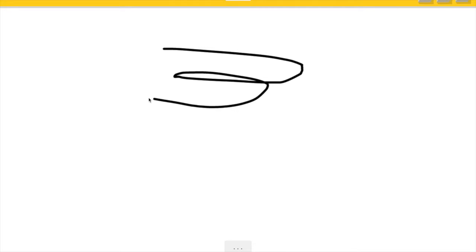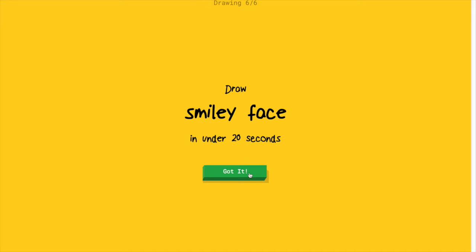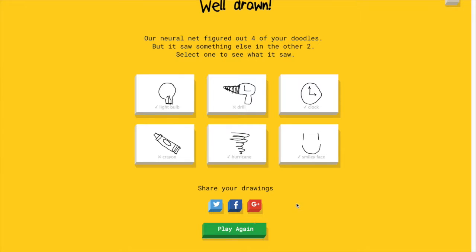Okay, this is easy. Hurricane! I see hockey puck. Oh, I know. It's hurricane. Yeah, I got that. Smiley face. I see fence, or skyscraper, or jail, smiley or face. Nose. Oh, I know. It's smiley face. That was easy. I don't know.